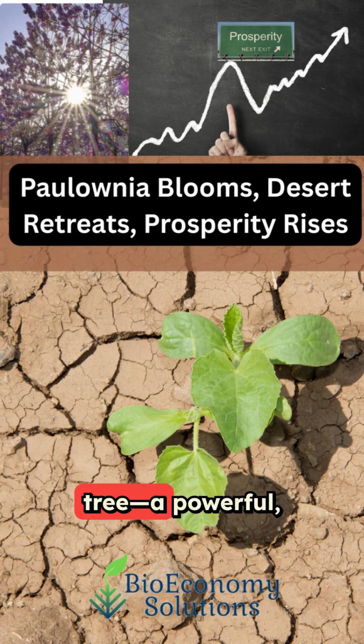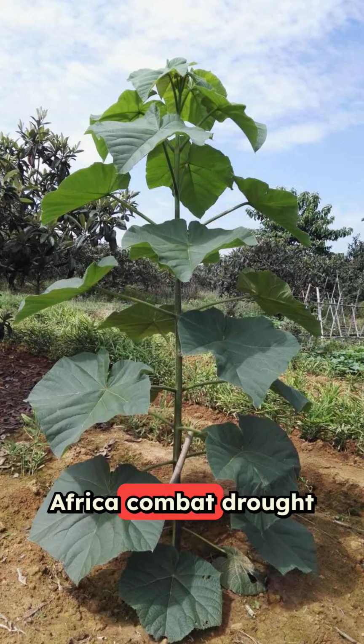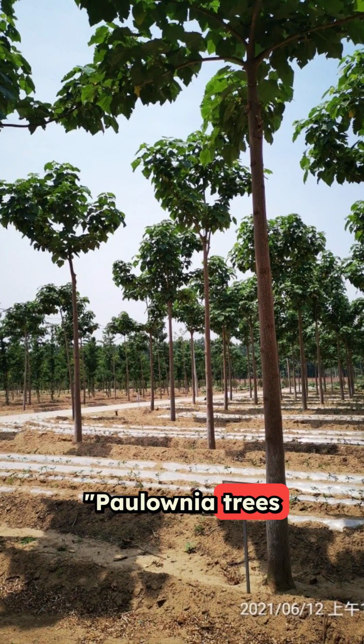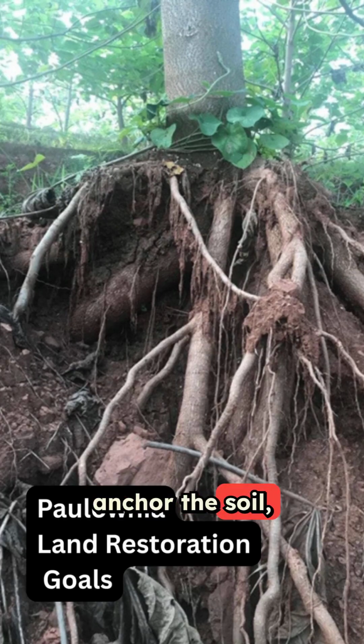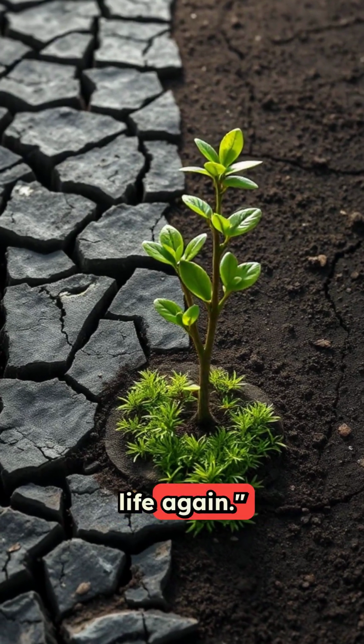Enter the Paulownia tree, a powerful, fast-growing solution designed to help Africa combat drought and regenerate degraded lands. Paulownia trees are known for their remarkable ability to grow rapidly in even the most arid conditions, thriving in degraded soils and resilient to droughts. Their deep roots anchor the soil, prevent erosion, and improve water retention, helping lands recover even after years of drought. With Paulownia, what was once barren soil can support life again.